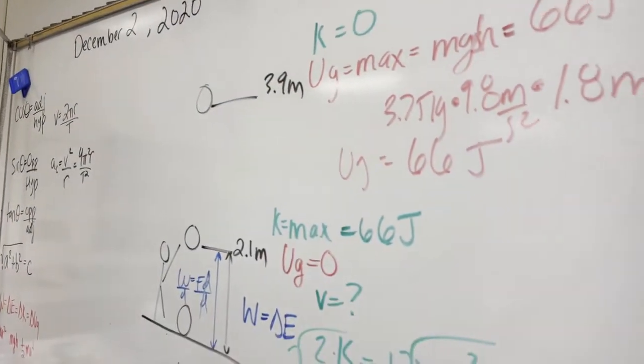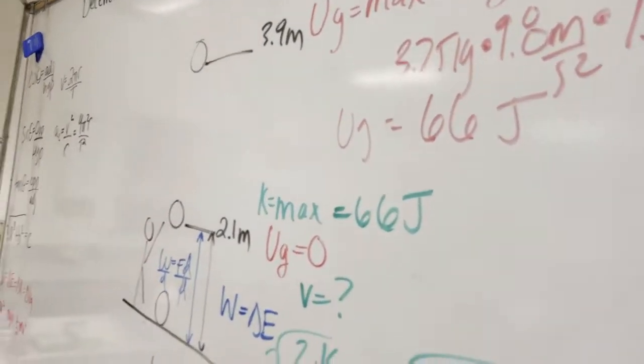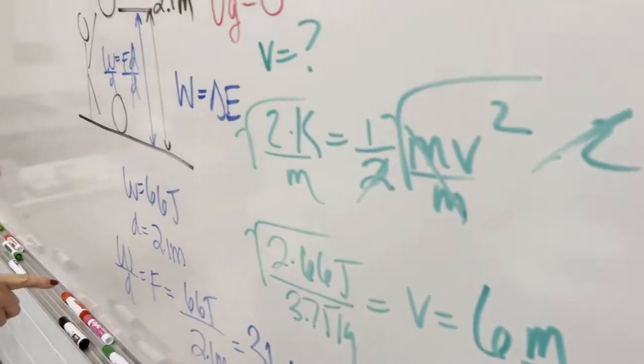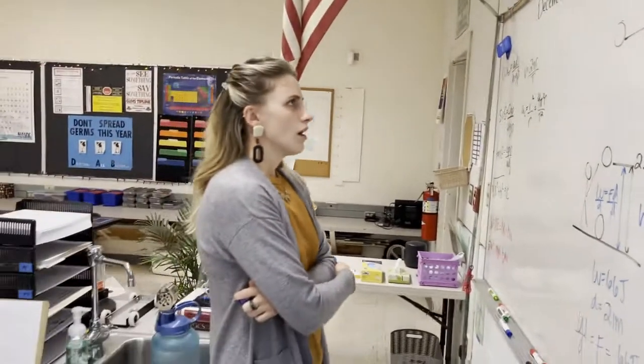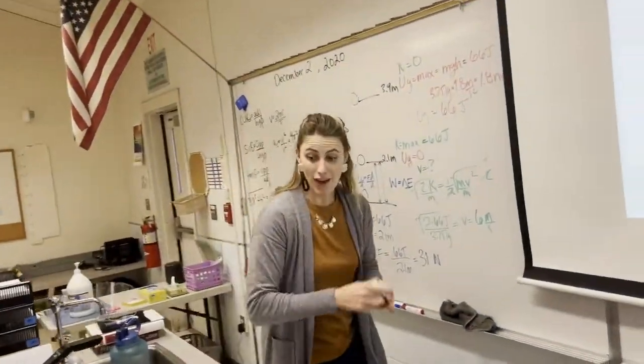And using the law of conservation of energy and the work energy theorem, we found out how fast it was going, and we found out the average force. That's remarkable. So do you want to walk through one more time? No, they're good. They can go back and watch it again.